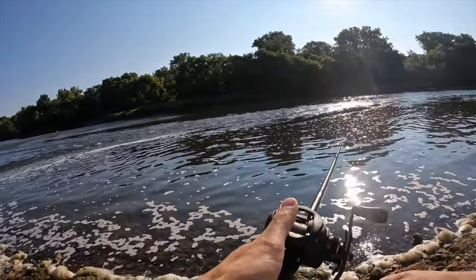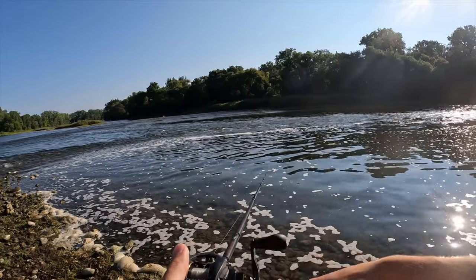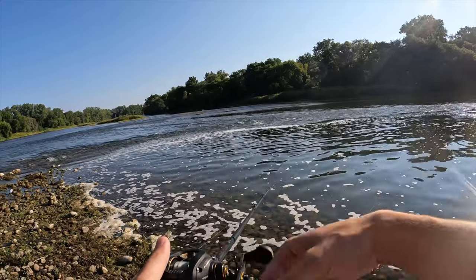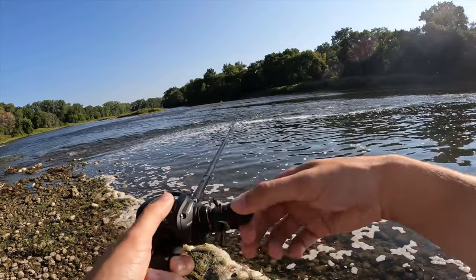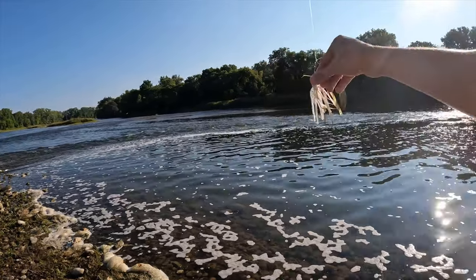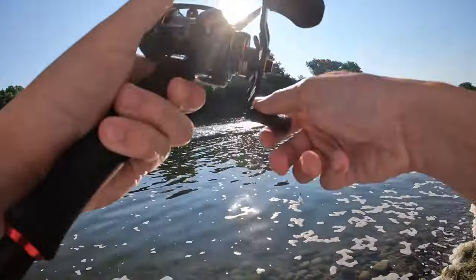Not sure how deep it is. It doesn't seem too deep, but I think it's definitely deep enough for a bass to be sitting in there somewhere. Huh, I got some weeds on. Should be a fun time. I think the weeds could be potentially a positive.